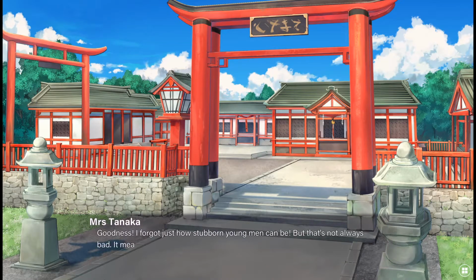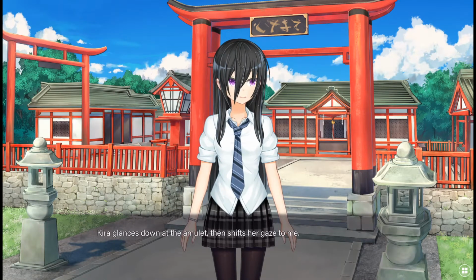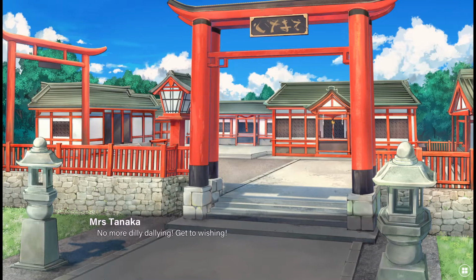Goodness, I forgot just how stubborn young men can be. But that's not always bad. It means they won't give up easily. Mrs. Tanaka winks knowingly at Kira again before slipping the amulet into her hands. Here you go. Make him listen to reason. Kira glances down at the amulet and shifts her gaze to me. If you insist. Mrs. Tanaka nods. No more dilly-dallying. Get to wishing.